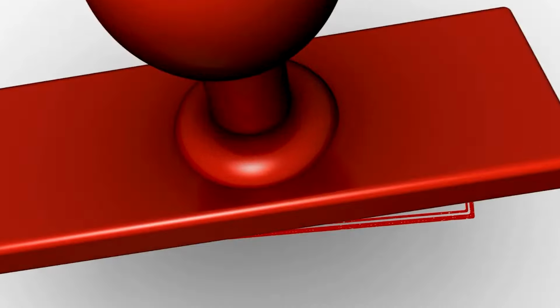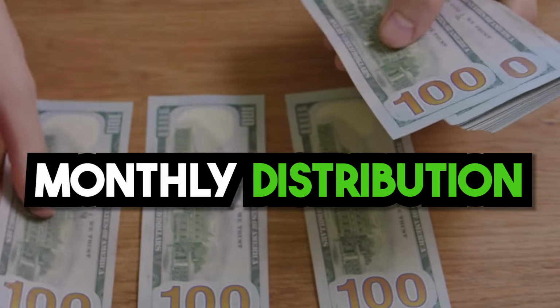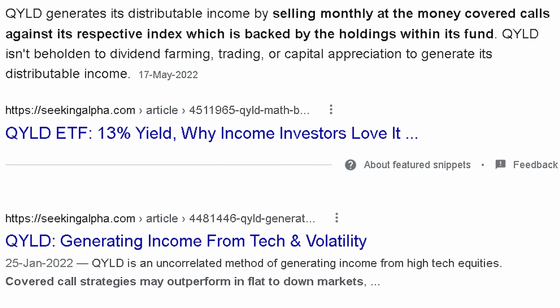Since QYLD's inception at the end of 2013, it has not missed a monthly distribution to its investors. QYLD develops its distributable income by selling monthly at-the-money covered calls against its respective index, which is backed by the holdings within its fund. QYLD is not obligated to dividend farming, trading, or capital appreciation to generate its distributable income. If companies slash or cut their dividends, QYLD's distribution is not affected. These are some of the reasons why income investors have parked capital into QYLD.